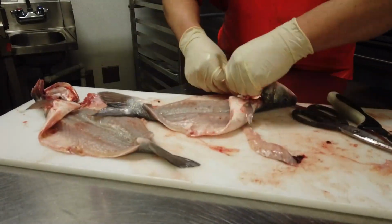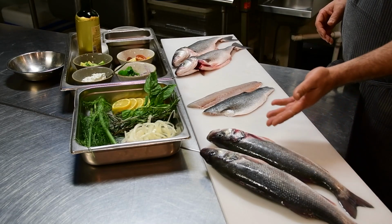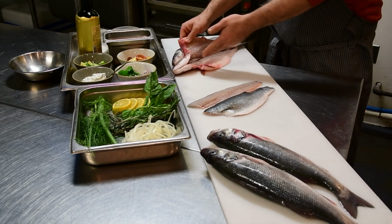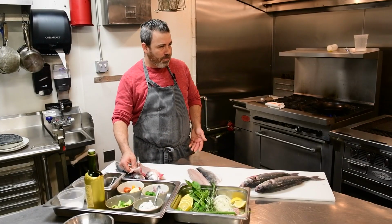ProFish Home Delivery offers Bronzino in a couple of different ways. In this one over here, we just have the whole fish. This one right here, they sell the fillets. And this one right here, they call dressed, where there are no bones inside of it. And this is something easy you can do: you can stuff the fish at home.